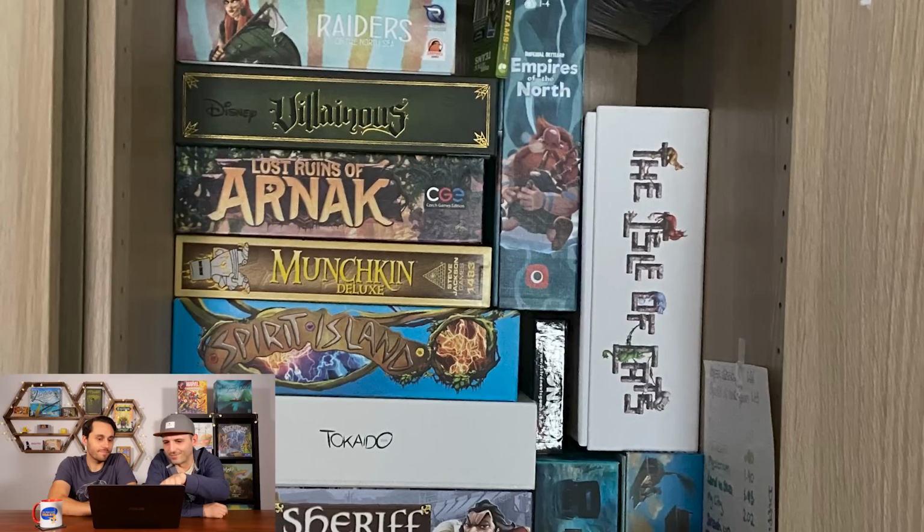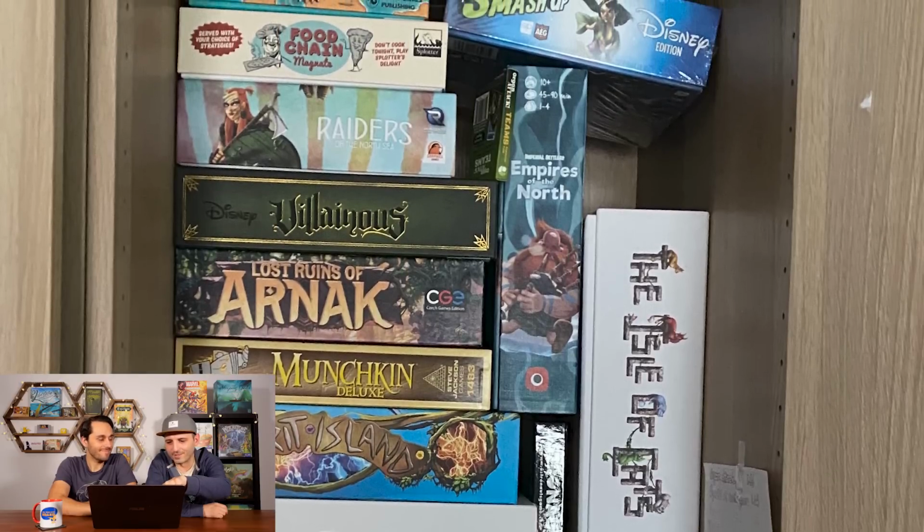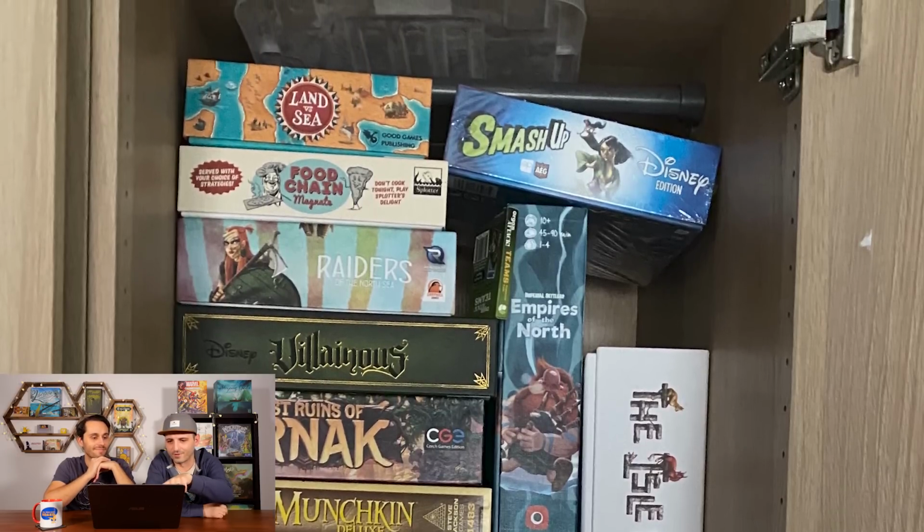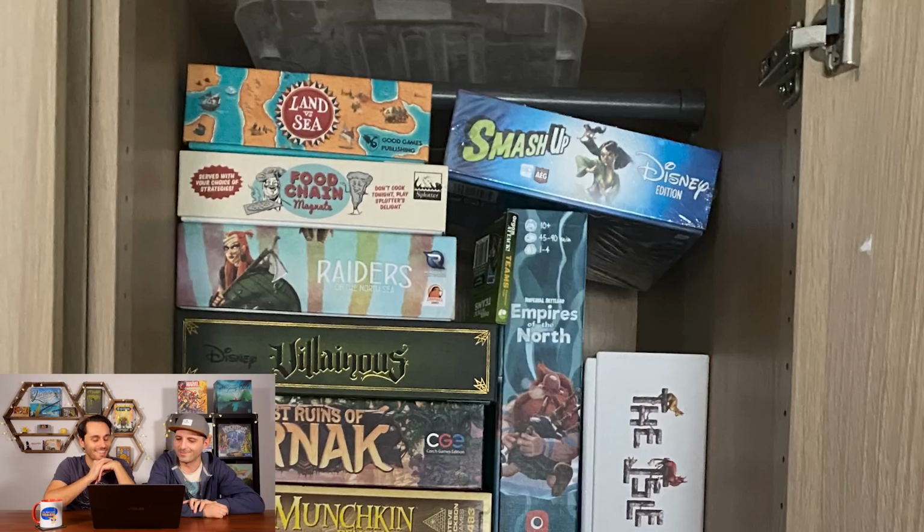I like the fact that Food Chain Magnate, which is probably the most expensive game, I don't know how heavy the box is because the game's like $130 Canadian, is on the very top of all this stack of other games. Yeah, totally. And that's one that I really want to play, obviously, Food Chain Magnate. And Land vs. Sea is great. And I don't know what's in this little container up here, but all I'll say is there are some great starting games here.